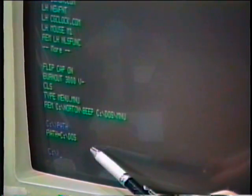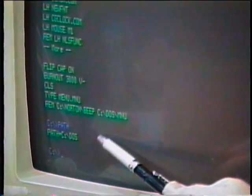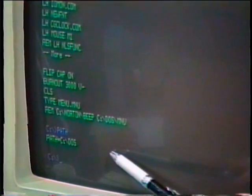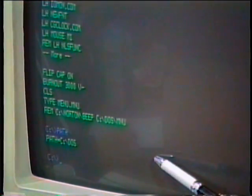The next command I would like to discuss is the path command. On this one, we only have one path set, and it's equal to C:\DOS. The path command can be used to set up paths. In this format, it just shows the path. But if you put a semicolon at the end, it will delete the path. Also, you can type in the path, and then use semicolons in between each one of your paths as you've typed them in.